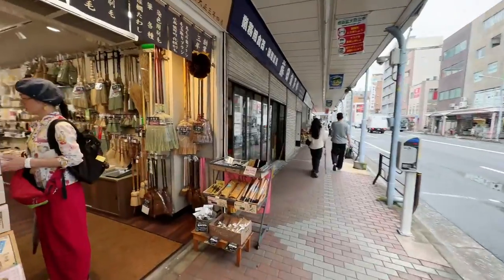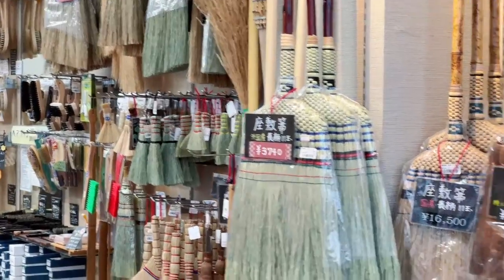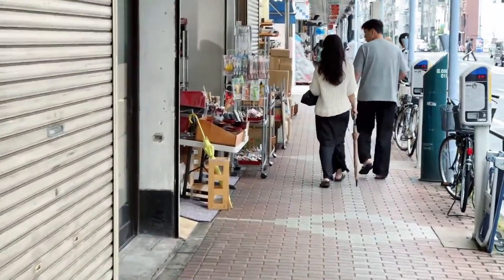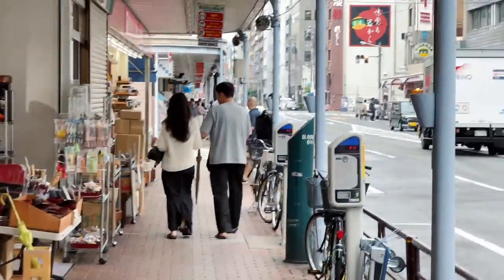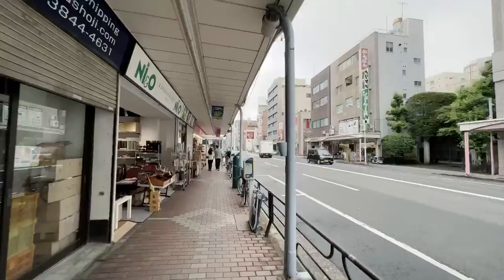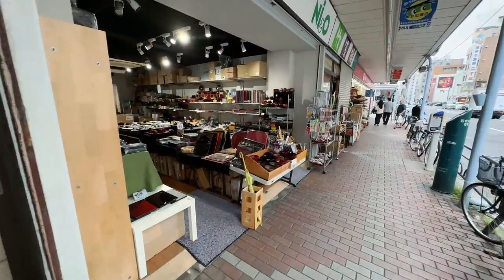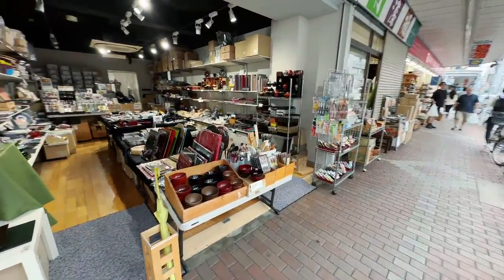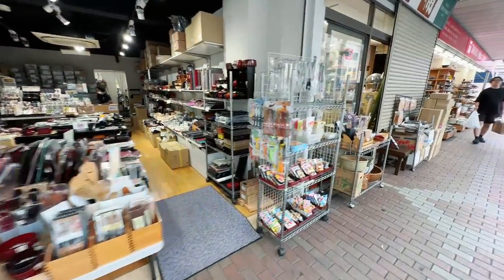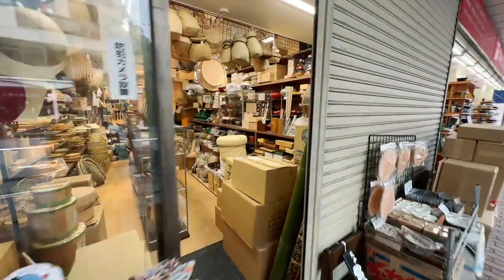Look at this, that's every kind of broom. That's incredible, right? So every kind of broom here. You can find anything that you want on this street. That's what makes it so great. Here's trays. Some stores have been special. Here's wicker and bamboo ware.